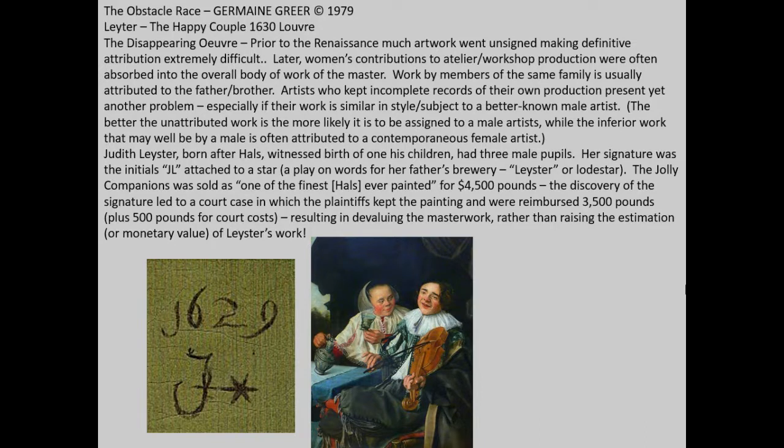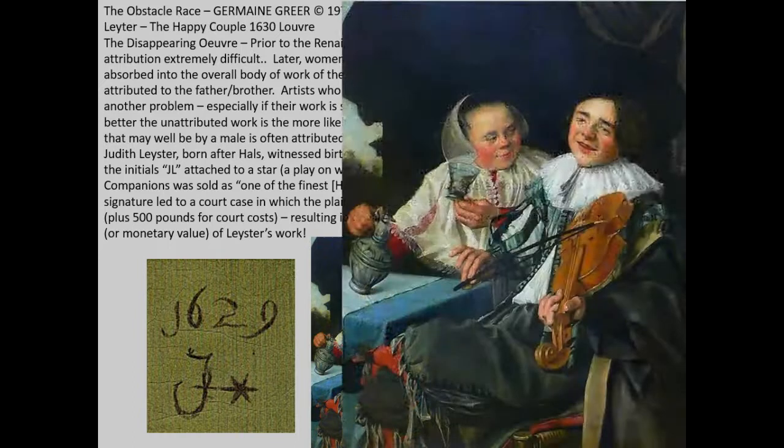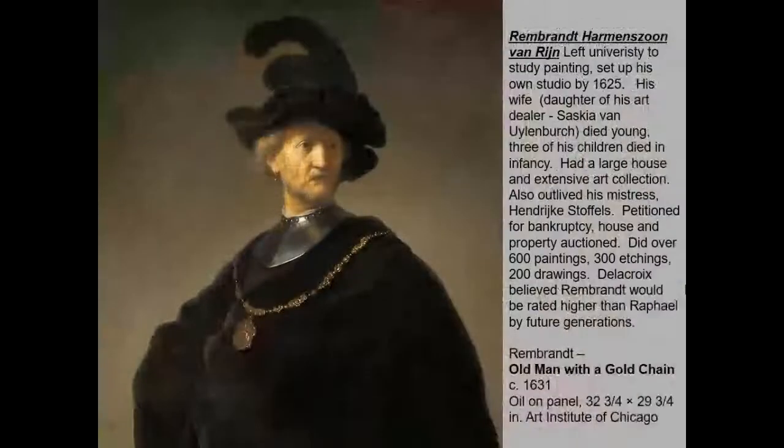Even though the painting hadn't changed, they still thought it was this masterpiece. But because it was a masterpiece by a less famous artist, it was suddenly worth less. Can you believe that? This is, I think, every bit as good, if not better, than the work that Frans Hals was capable of. So it really is kind of a frustrating story to think about how art gets preserved and who gets to be part of the story.